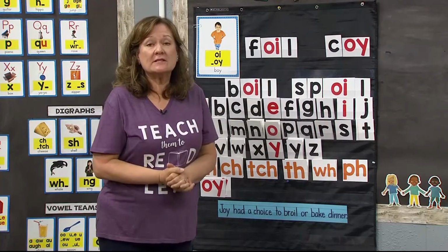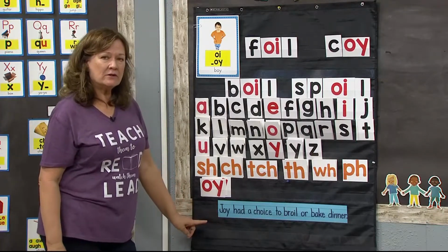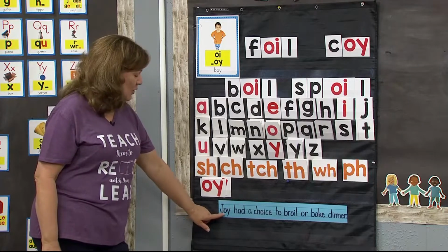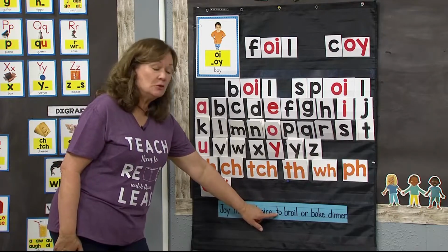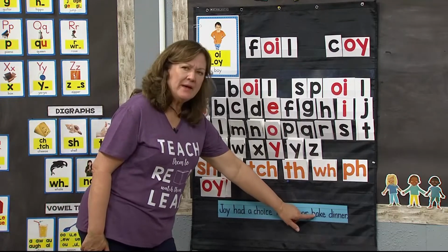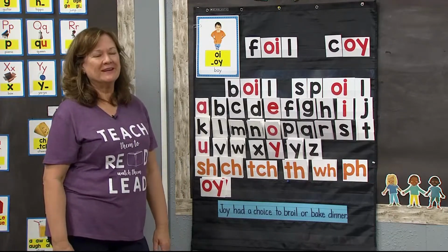So let's read our sentence and then we can move on to some high frequency words. So here we go. All together now. I'll point to the words and you read with me. Joy had a choice to broil or bake dinner. Did you read that with me? If you did, you are a super reader.